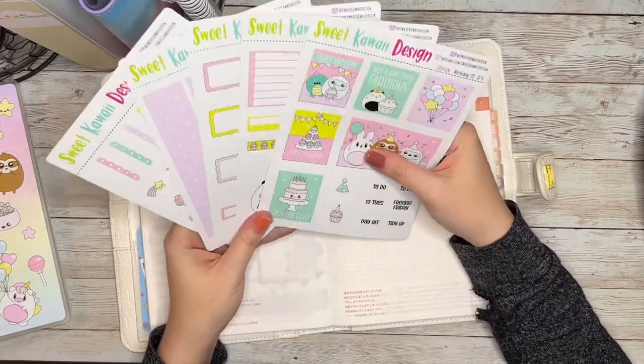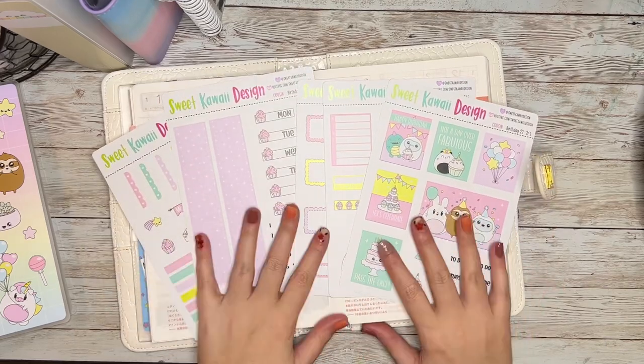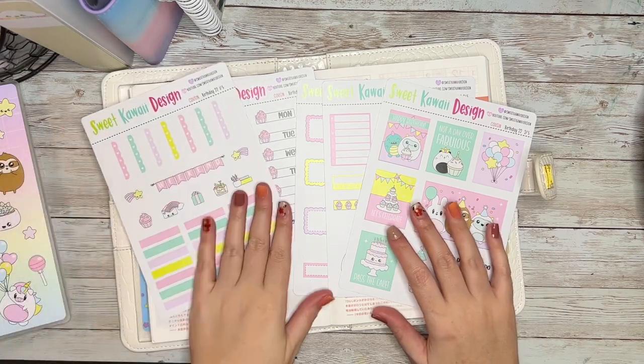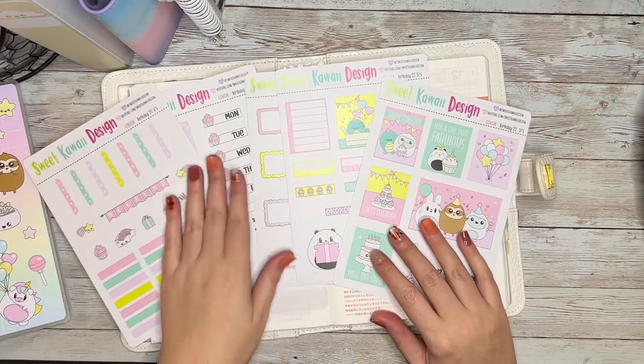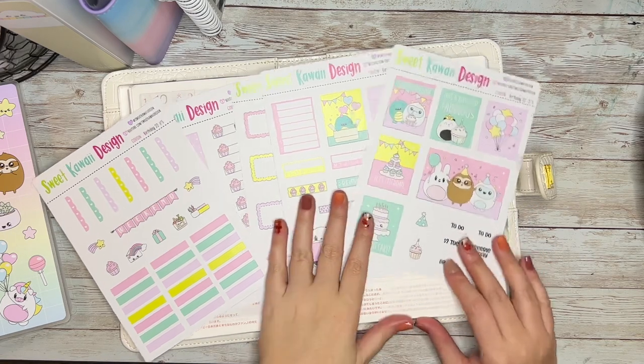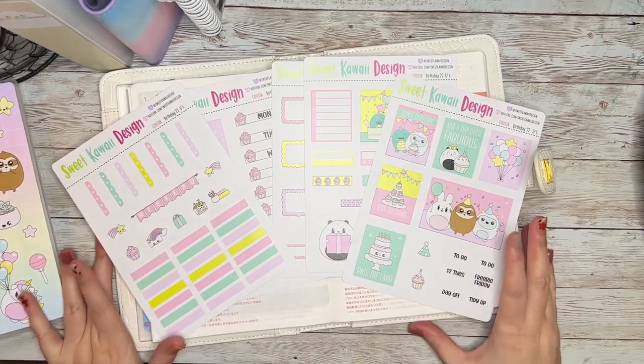We have a lot of birthday activities going on next week, and I'll just speed this up because it takes me quite a while to do seven days of setup. But since I have my new job and it's pretty busy, I need to get my weeks set up in advance. So I'll do that now, and I hope y'all enjoy watching me set this week up.